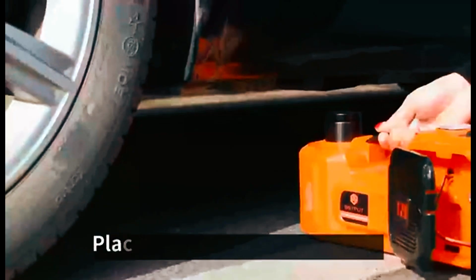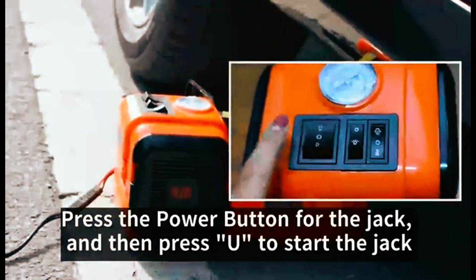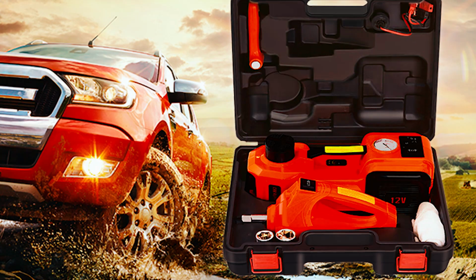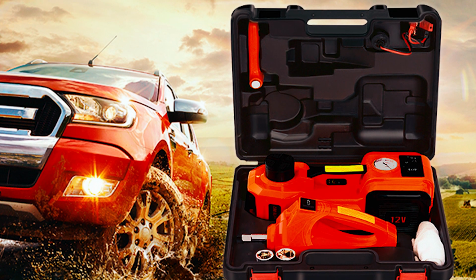The electric car jack kit also comes with a smart overload protection system and a red triangle caution sign to ensure the safety of the operator and the car. The product comes with a 100% money-back guarantee, ensuring customer satisfaction.